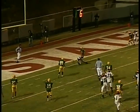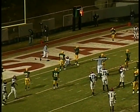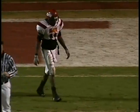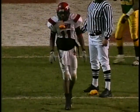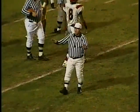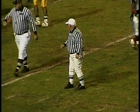Going to the slant pattern to the end zone. Almost picked off, but they'll call pass interference. Pass intended for Reynolds. There is a flag on the play. Daryl Reynolds prevented the slant pattern, and he'll be called. Pass interference will be the call.